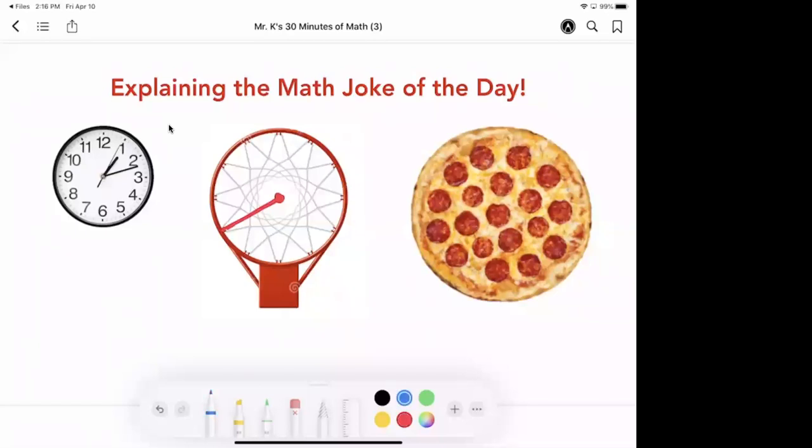Let me draw another radius on our pizza. Though if you get your pizza and it comes with a blue radius, you might want to send it back. That looks a little strange. All right, what would this be on the clock? What would that be? The green line. What do you guys think? All right, Ezra writes in the diameter. That's right, because it goes all the way from one side to the other and through the center.